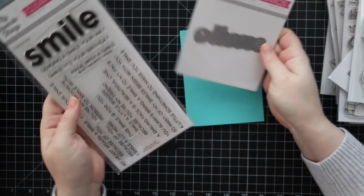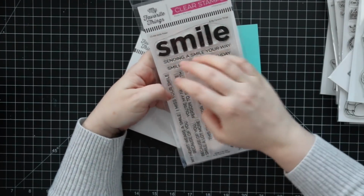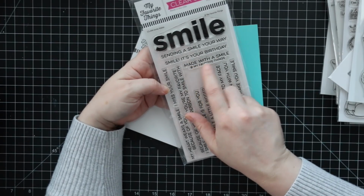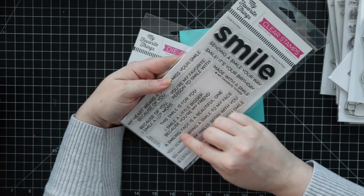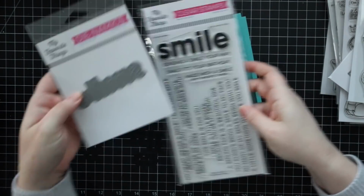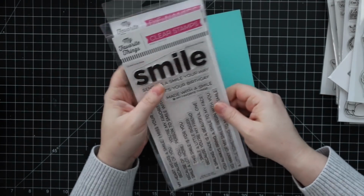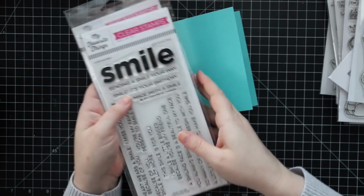And then we've got the Smile Maker stamp set. So you've got your big word and then a whole bunch of buildable sentiments to go with it. So: sending a smile your way, made with a smile. I like that. Made with a smile, copyright My Favorite Things, so you can stamp that on the back of your cards. The smile is for you. Smiling face is a beautiful one, etc. So you just build. So you've got the stamp set, and then there is a wafer die. The die is not meant to cut out the stamp. It's a standalone word. So again, just for options, you could die cut that sentiment from some glitter paper and then add more sentiments, etc.